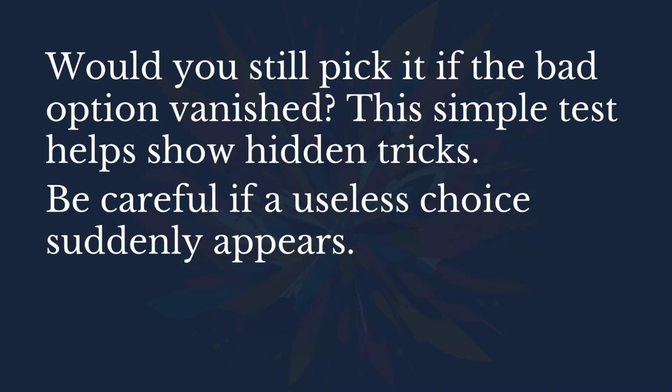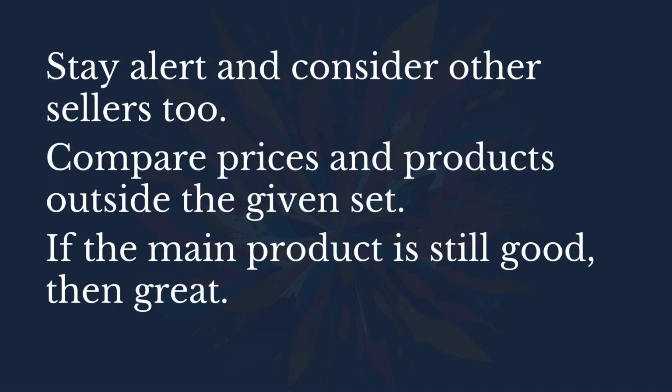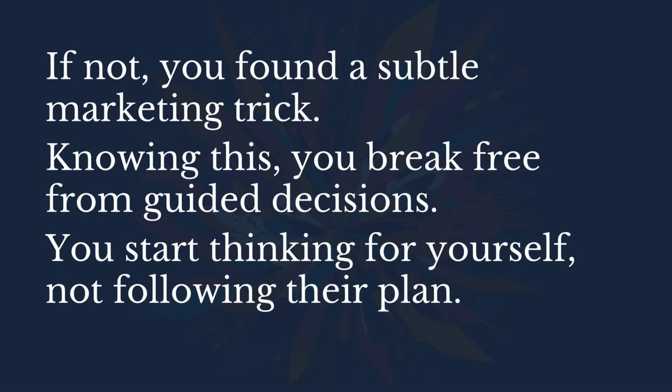Be careful if a useless choice suddenly appears. A weak item often means a decoy is in play. Stay alert and consider other sellers too. Compare prices and products outside the given set. If the main product is still good, then great. If not, you found a subtle marketing trick.